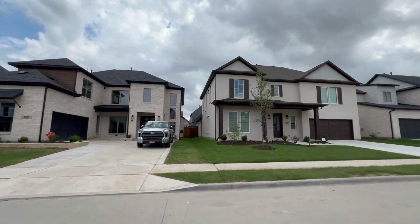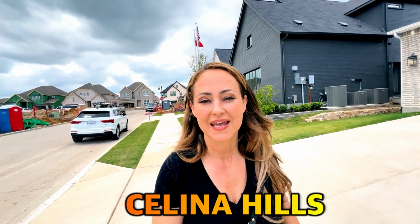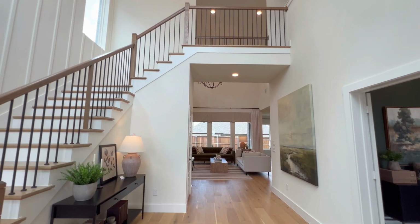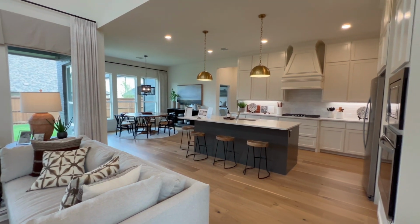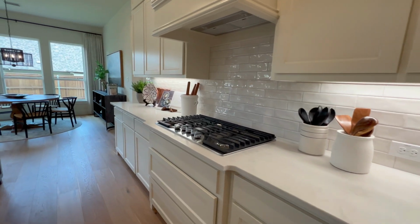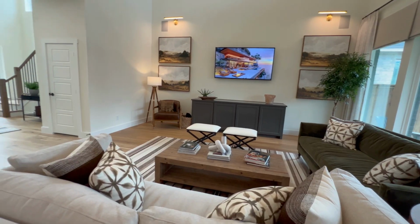Now we're at Celina Hills, and this is an Olivia Clark and Normandy Homes master planned, and it has so far got beautiful houses. And I'm gonna take you into Olivia Clark's. She also does single family attached, which is like a duplex. She's also building at the Fields in Frisco that I've done a lot of videos on, but they just have a really pretty finish out in the Olivia Clark.